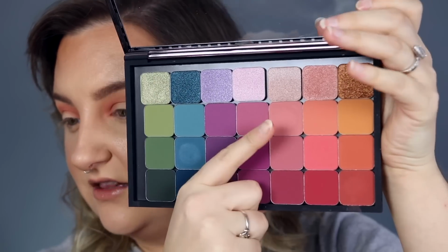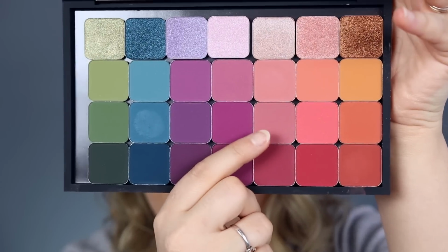Okay, now that shade is sort of more of a warm tone compared to how it looks in the pan. It looks like it's gonna be a soft pinky here, but in person it sort of looks more like a creamy orangey pink. So I'm gonna go into this one below it. I have a feeling that's the shade Cupcake, just off the top of my head. Maybe I'm wrong. Pinky promise.